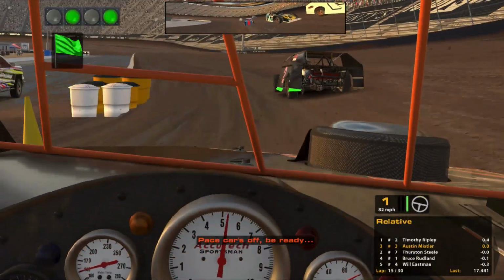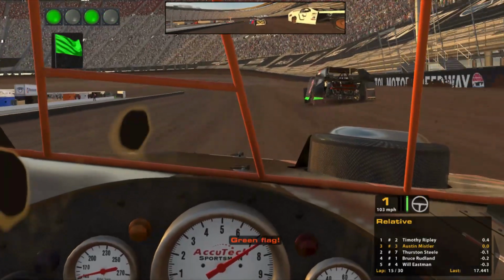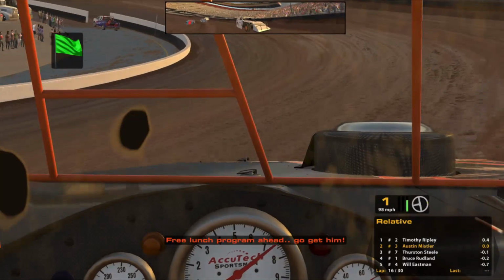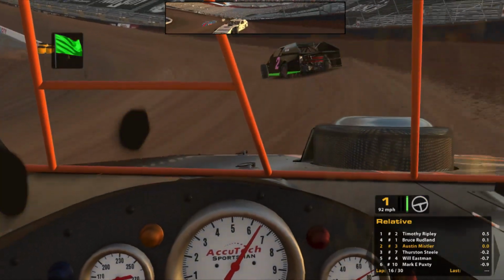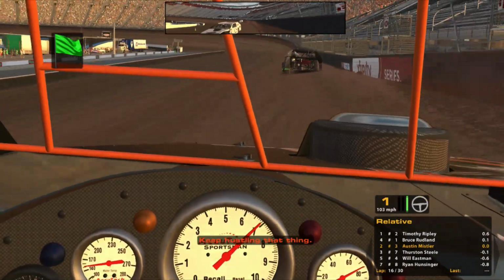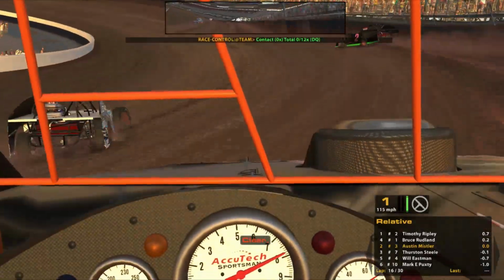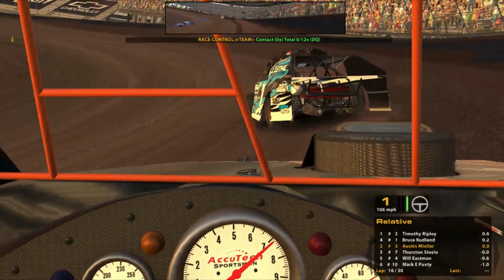We had a pretty good start. We had a very good start. I'm going to try to slide up in front of the 7. Got it clean enough. The 1 car, holy shit, he was fast down there. That was a hell of a move by him.